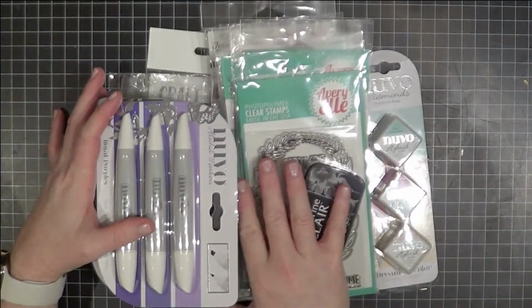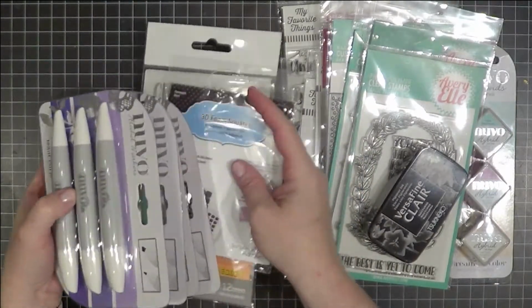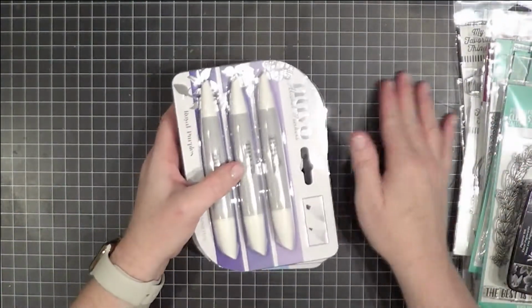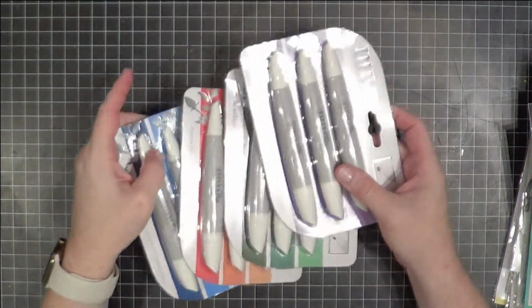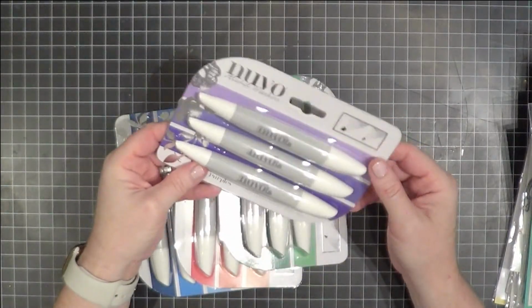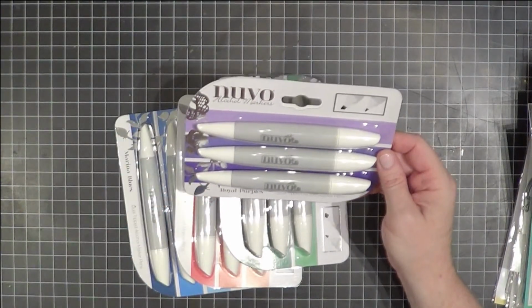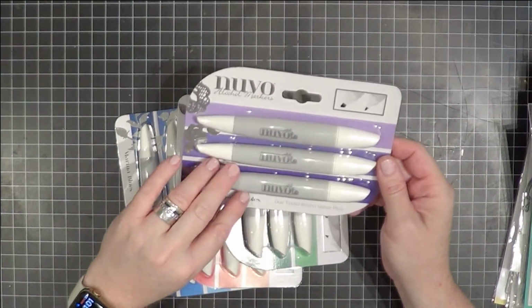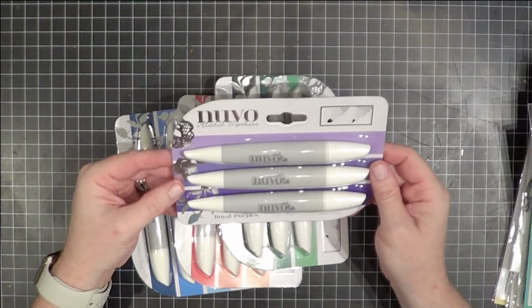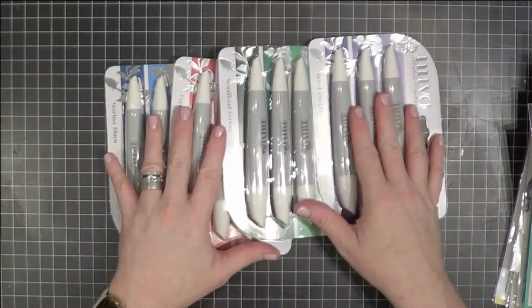I have almost all of the Nouveau alcohol markers except for these sets right here. I apologize for the glare. The only set I do not have is part of the Dream in Color trend that was released at the beginning of the year. I cannot remember the name of it. It's a purple color, sort of a mauve color, and when we were sent that trend, I think it wasn't released yet or something, so that's the only one I don't have. So these are the remaining 4 that I bought for myself.